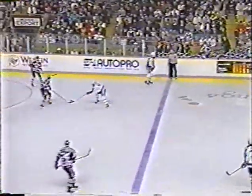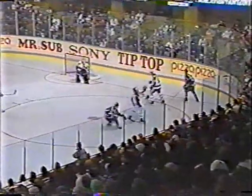Hannon setting up in front. Iafredi from the point. Hannon back in the corner for Kevin McGuire. 11,485 fans here. A pretty good crowd considering the Leafs. This game was not on the Leafs season ticket package. So there's a more significant interest in Toronto in this tournament than in a lot of cities in the National League. Waited a long time for a whistle. Dinamo leading by two.